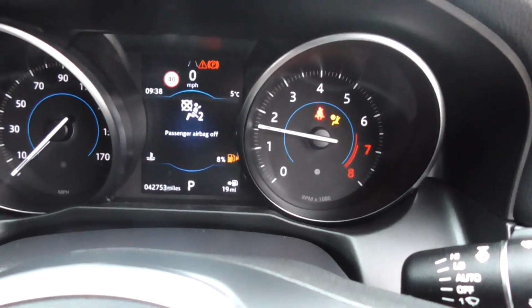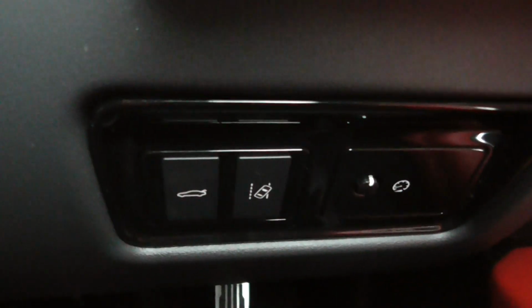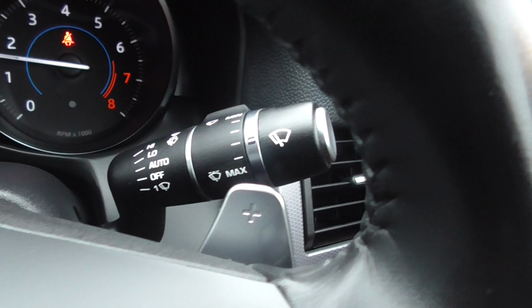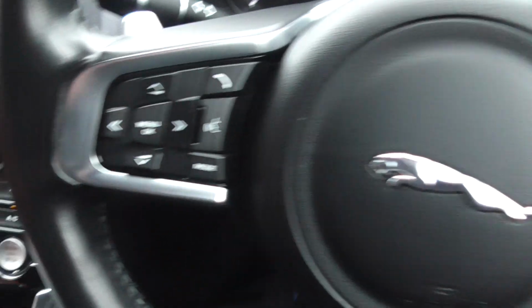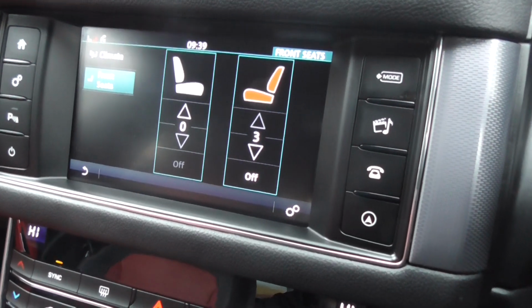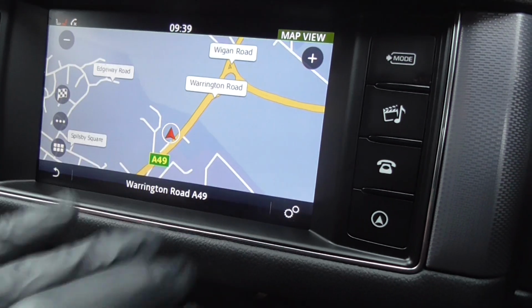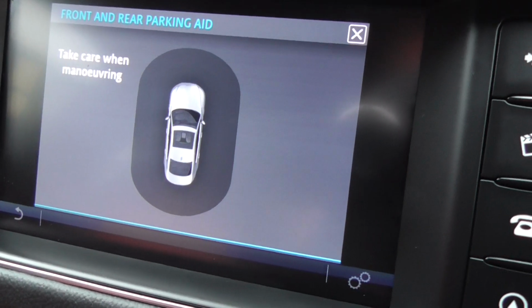42,753 miles as I start the engine. Fully loaded with all the nice features, good sound system as well. So this one's got lane change assistance and driver monitor, which is that there, gives a little wobble on the steering wheel if you are driving out of the lane on the motorway. We then have automatic wipers, automatic headlamps, paddle shift, leather trimmed multi-function steering wheel, heated seats on a day like today which is freezing. I've got my protective gloves on. Satellite navigation, touchscreen, everything's monitored through the screen. Parking sensors, as I take reverse, they come on the screen there.